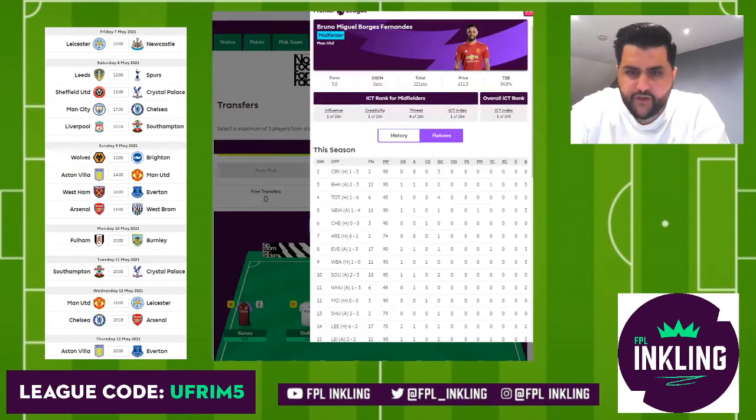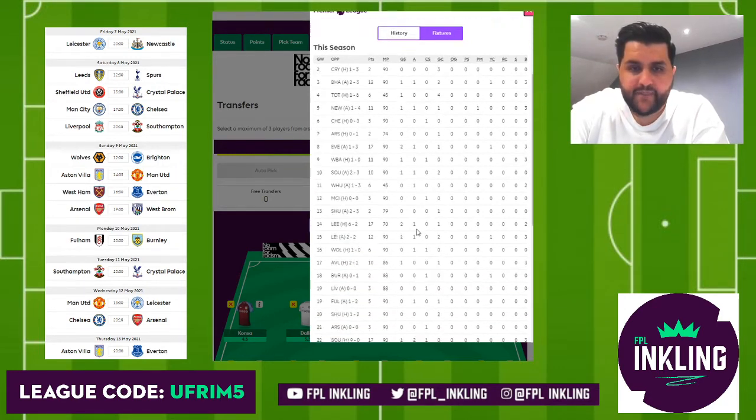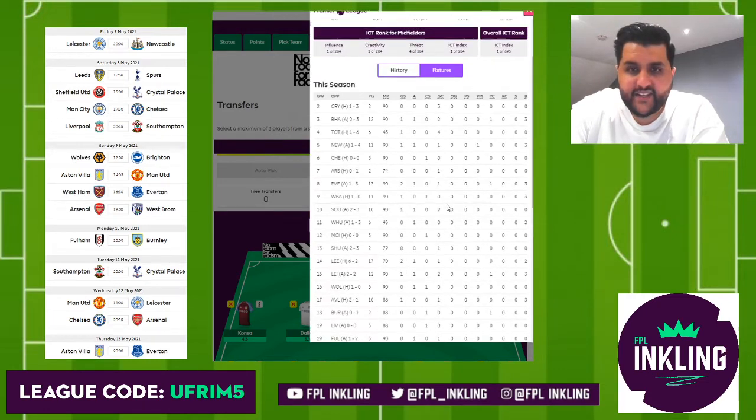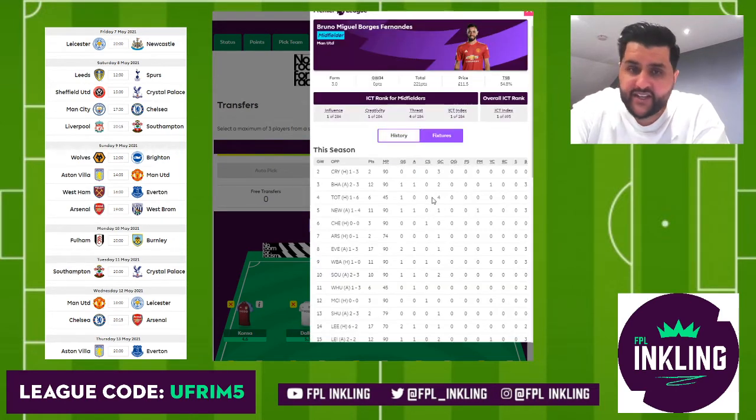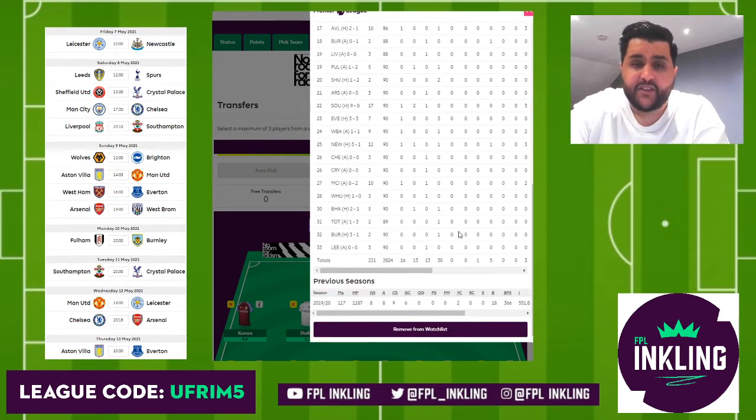At number 2, it's going to be Bruno Fernandes, 54.8% ownership, 11.5 mil, 221 points. Sorry, for this season, FPL 2020-2021. He's the highest scoring player himself. 16 goals and 13 assists, and his game week fixtures are going to be Aston Villa away and Leicester City at home. So they're not very easy fixtures, but Bruno's coming back into form at the right time.